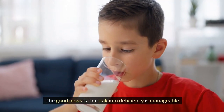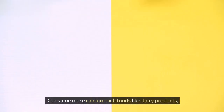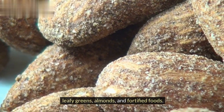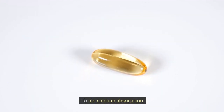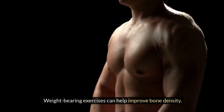The good news is that calcium deficiency is manageable. Here are some solutions. Increase calcium intake. Consume more calcium-rich foods like dairy products, leafy greens, almonds, and fortified foods. Vitamin D supplements. To aid calcium absorption, exercise regularly. Weight-bearing exercises can help improve bone density.